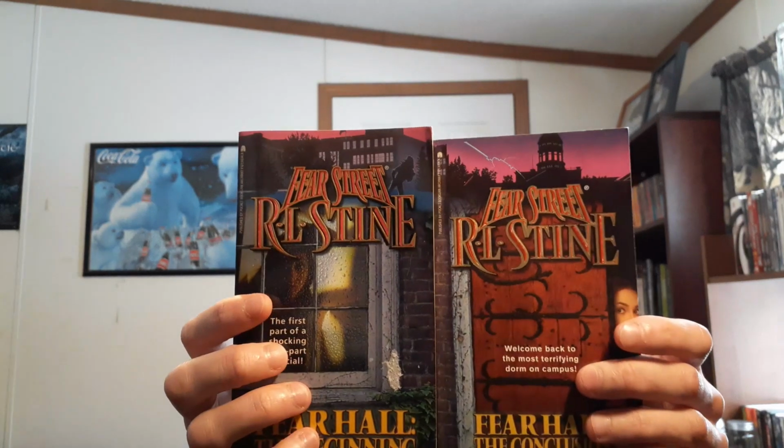Okay, on to the ones that I needed for my collection. None of these are ones I've had before. So we have Fear Hall the Beginning and Fear Hall the Conclusion. These are both in pretty good shape for the most part, and these are later books in the original series. So these ones are a little bit rarer, go for a little bit more money. And they're in mostly good shape except for the first one.